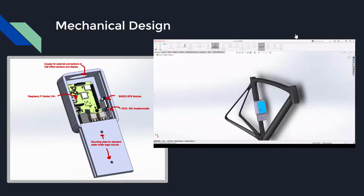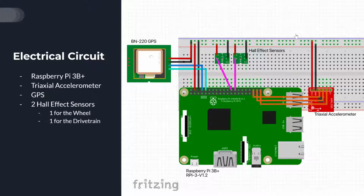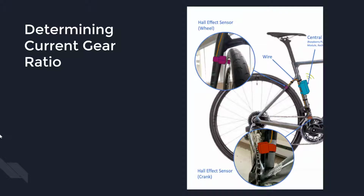The electrical system consists of our brain, the Raspberry Pi 3B+, a GPS unit, and two Hall effect sensors. To recommend when to shift, we have to identify which gear the user is currently in. We accomplish this by taking the ratio of the RPM of the wheel from this purple Hall effect sensor and the RPM of the drivetrain from this orange Hall effect sensor. The ratio of these two speeds is unique to each combination of gears.